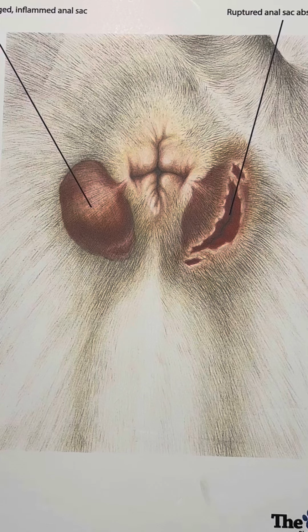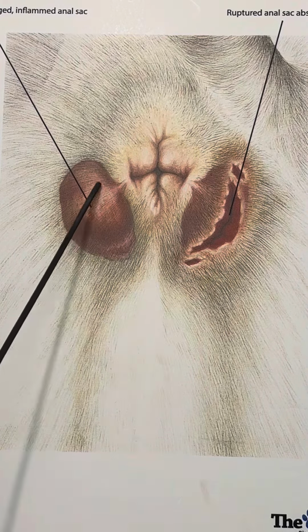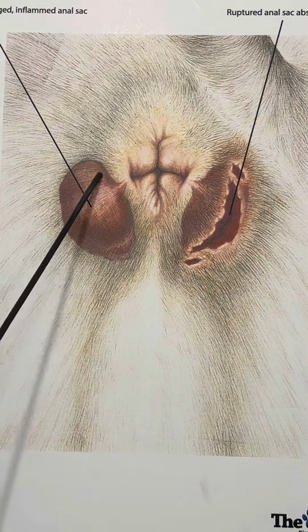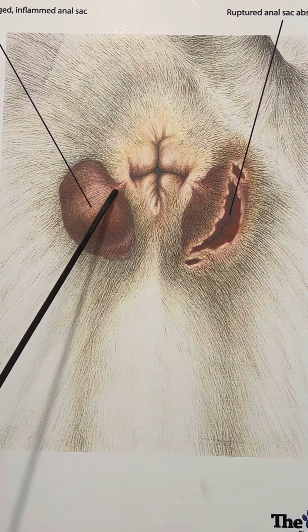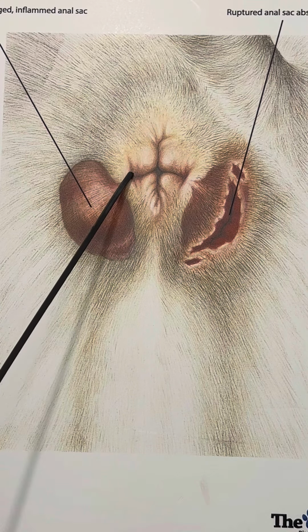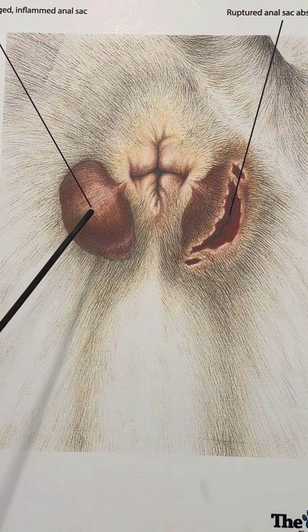Doc, what do anal sacs do? Well, anal sacs are two little pouches located on either side of the anus, and they're lined with anal sac glands that, and this is important, constantly secrete into the sac. There is a canal that exits from the sac that goes into the colon, and the material then attaches to fecal material and exits the body on the poop.